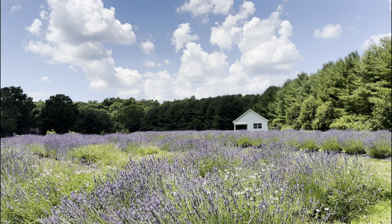Purple. Different hue. So pretty. Smells so fragrant.